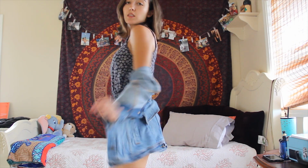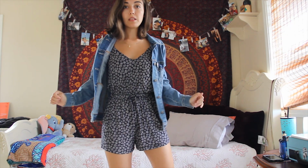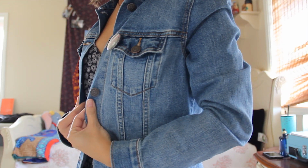And it kind of just adds a perfect touch of sexy, but still keeping the outfit very, very appropriate. I love it. And then I dressed up the romper with this jean jacket from Old Navy.